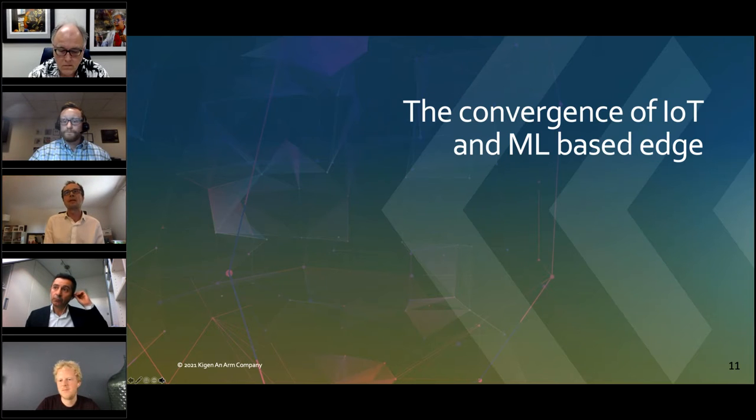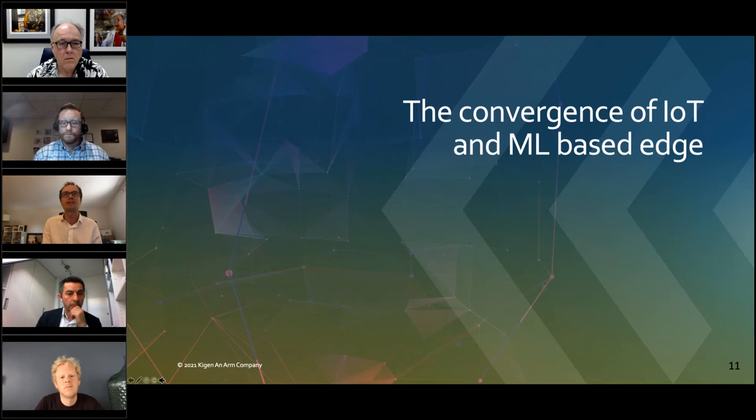Thanks for these good insights. I think one of the key points that emerged from that is notably the need for more intelligence at the edge. And the point we want to make today is really to say that there is a convergence between the need for higher security and also the growth of the intelligence at the edge.